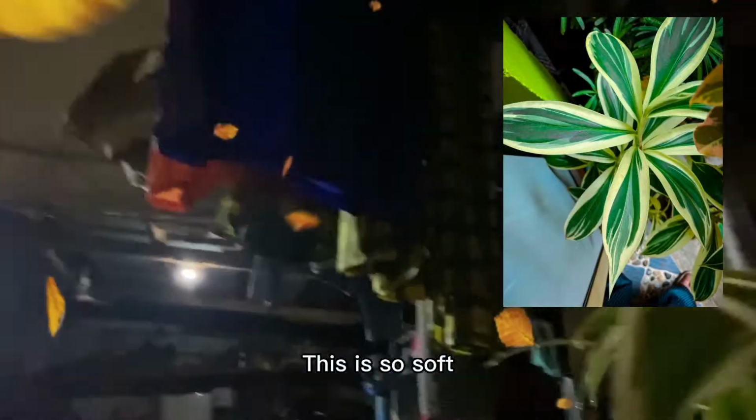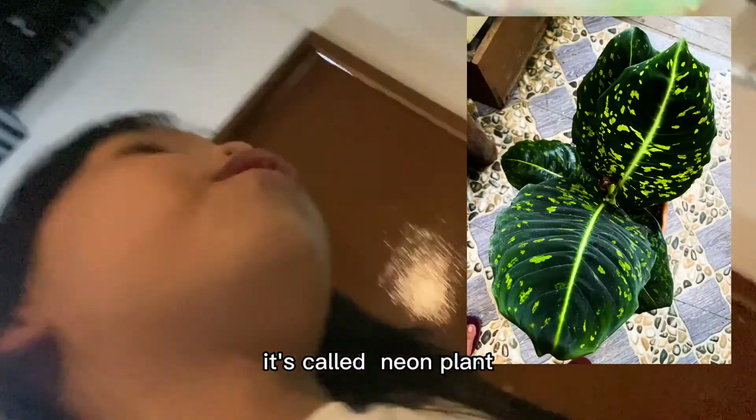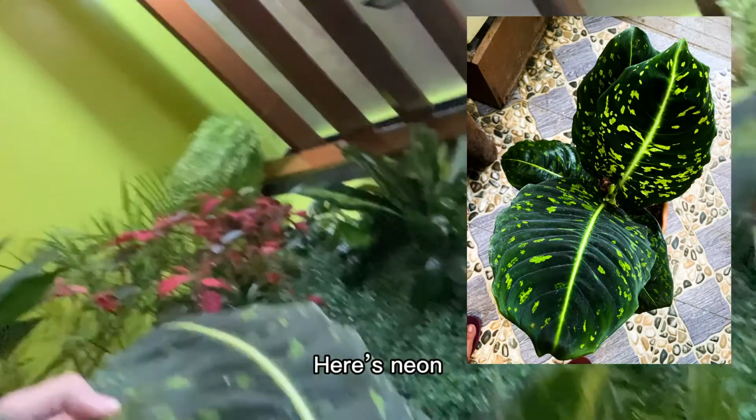See, baby, the plant. This is so soft. So soft and cuddly. And I already found the sister of the velvety plant. It's called Neon Plant. Here's Neon. This is Maria. Here's Moana, my baby boy.